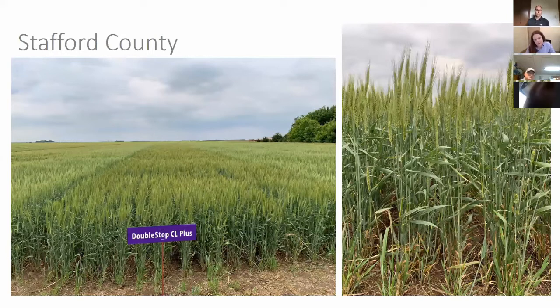Okay, yeah, well, Doublestop CL Plus. Now this brings a little bit different genetics here. So this is an Oklahoma State variety released, I think it was 2013, so it's been around for a few years. And it has gained many, many acres in South Central Kansas for a few different reasons. One of them is because it is a very good variety. I think it has a strong yield record, regardless of that CL Plus that it has in the name or not. It does have a pretty strong yield record there.